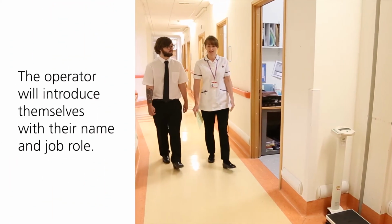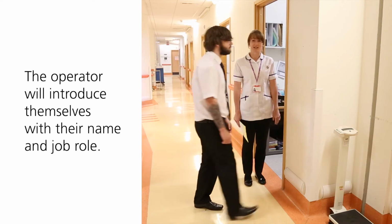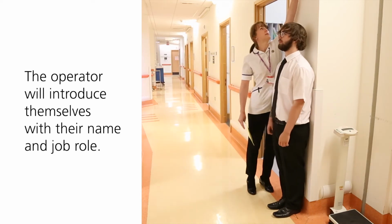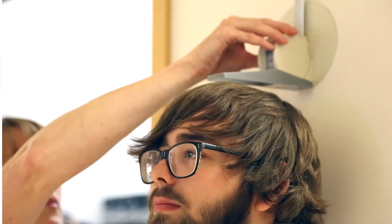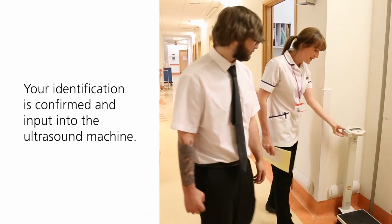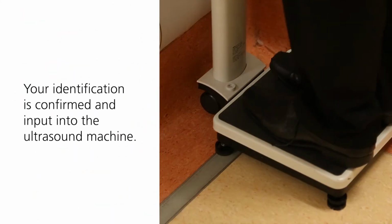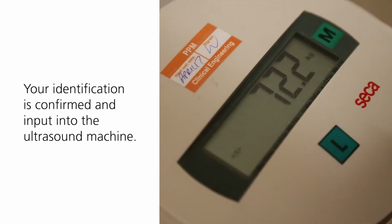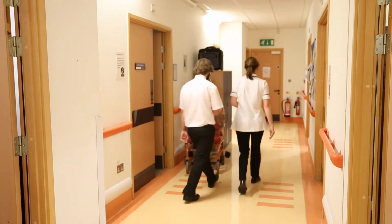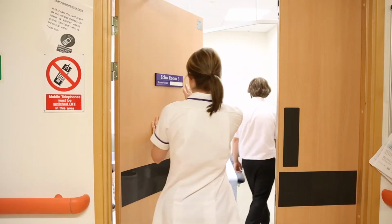During contact with you, the operator will introduce themselves with their name and job role. It is essential that you are correctly identified. You will be asked to confirm your identity by name, date of birth and address. This information is checked against your referral details and, if correct, is typed into the computer on the ultrasound machine. A brief description of the test will be offered and verbal consent to continue will be obtained.